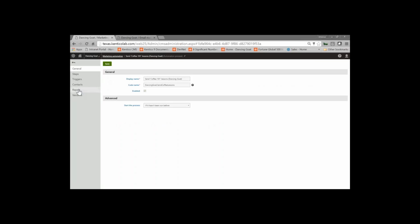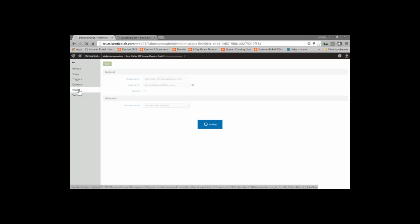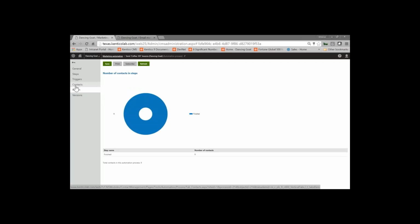But then we're getting full reports on here as well. So we can see all the different reports. We can see who's currently in what status. We can export all the contacts. So again, we can go into the contacts just like the email marketing campaigns and export them. But we can currently see that 9 people have gone through this process and they're all finished. So they're all currently in the finished step, whether they've gone through cold leads and so forth.